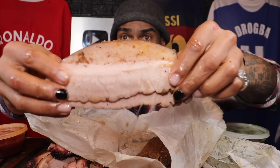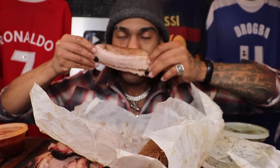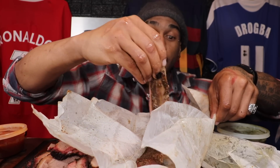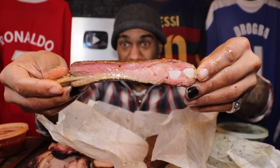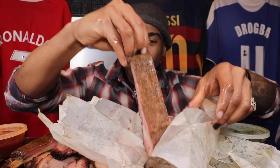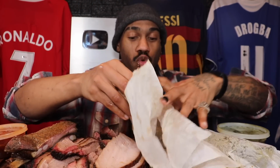So we got some lean turkey. Look at this. Oh, it's about to be crazy. I wish I had smell-o-vision right now because this smell, I can't even pick these things up. Look at that. I'm drooling. You can tell it's gonna fall apart as soon as I get a hold of this thing.